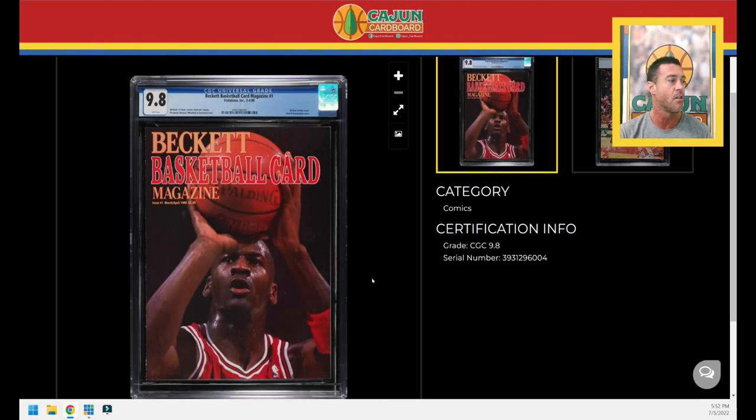But on the cover, it's none other than the GOAT. Of course, he's going to be on issue number 1. If anybody recognizes any Beckett Basketball Monthly magazine, they're going to recognize this issue number 1. I think it's the most relevant and the most iconic of all of them. I don't think it's a thing yet, but it's a big deal to me. And I've picked up multiple copies. This, I think, is copy number 2 or 3.